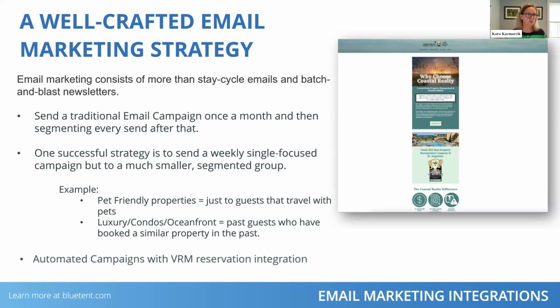So again, we recommend sending a traditional email campaign once a month, so that your email database is used to hearing from you. They look forward to hearing from you. They're comfortable with getting your messages. Then taking a slice out of that, sending some segmented emails throughout the month. Those can be to a specific group of people that have expressed interest in pet-friendly properties or stayed in a pet-friendly property before, or a certain other type of property like oceanfront.